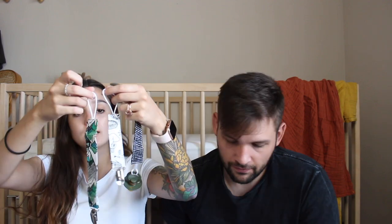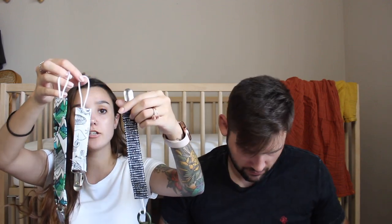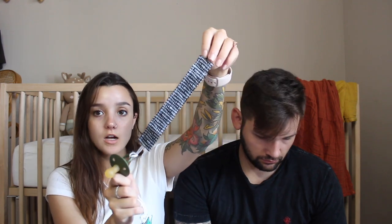But they sent us three sweet little binky clips, and I love how they're different sizes, because when they're newborns, they don't really need a super long one. And then just for reference, I had put one of the Bibs binkies on this little guy. So these are super cute little binky clips.